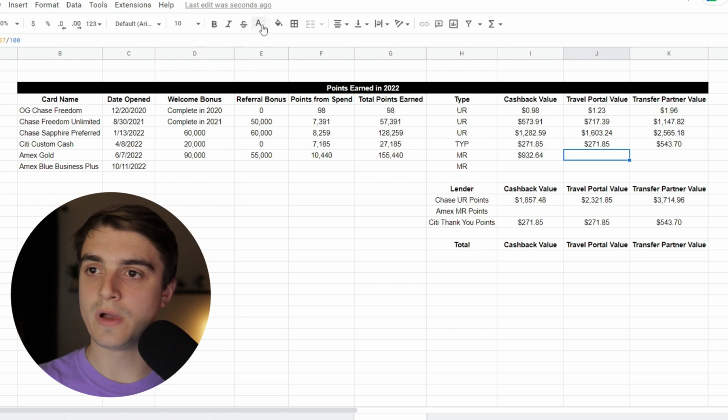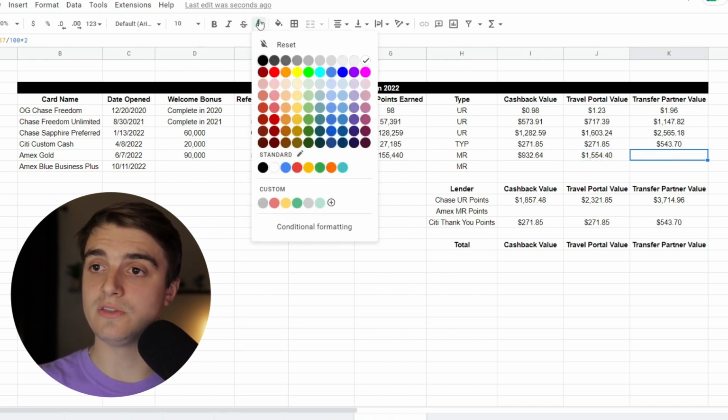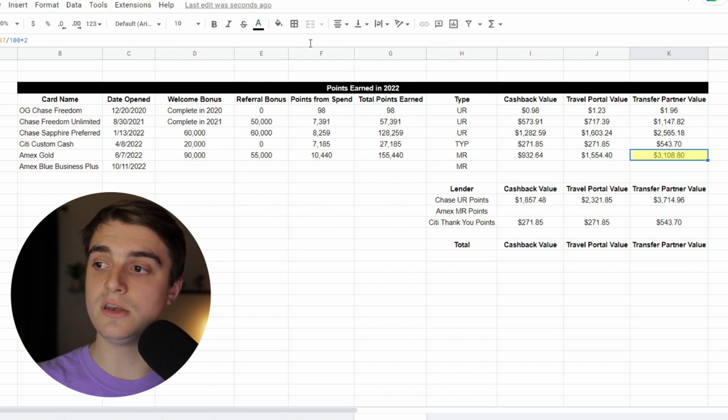Speaking of the travel portal, my total value there is going to be $1,554.40. Obviously that's a bit better, but let's go ahead and double that for my transfer partner value, giving me a total of $3,108.80. That's a lot of value to get from one specific card in the span of only 6 months, and I'm definitely excited to keep on using this card going forward, but obviously these numbers are a bit skewed because I did get the welcome bonus this year.